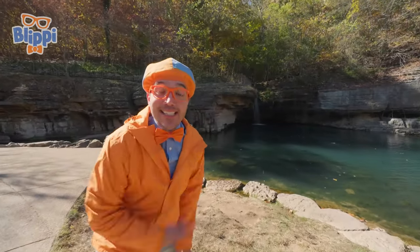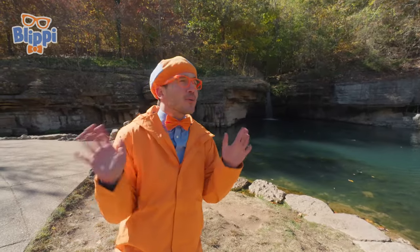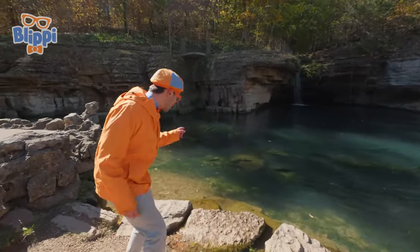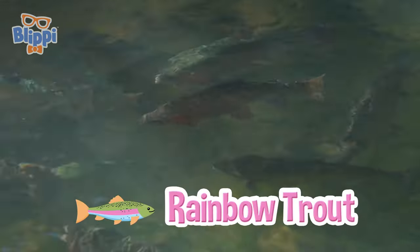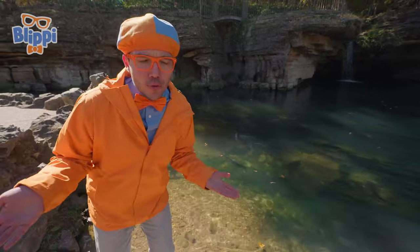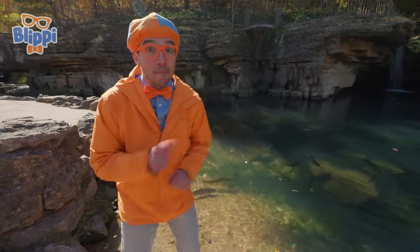Whoa! Look at what it is. It's a waterfall. I bet some really big, beautiful fish live by this waterfall. Oh, let's go see. Whoa, check it out. Rainbow trout. You see how big those rainbow trout are? Yeah, these are some really big fish. Rainbow trout can be up to 30 pounds. Yeah, that's really big.